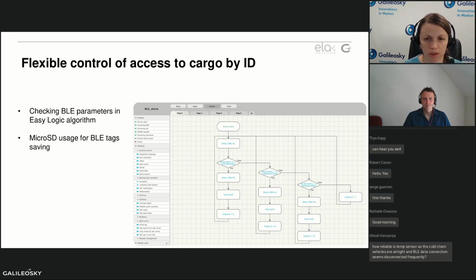The second way is to have a microSD card installed in the device and to add a special script into the Easy Logic algorithm and record all the IDs you want to control into a file saved on the microSD card, and to proceed with the work with this file here. This example shows how to check Bluetooth IDs in Easy Logic block schemes.